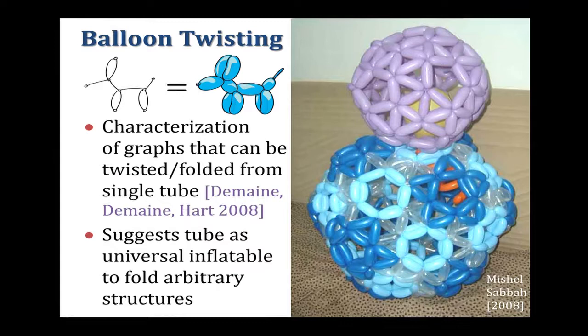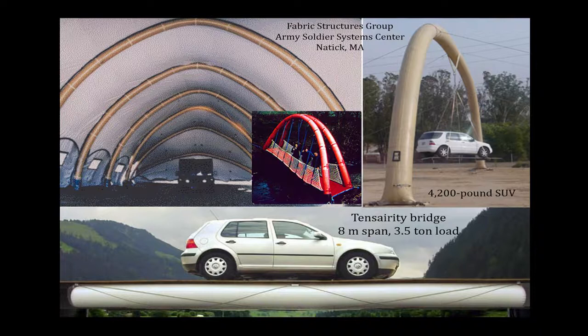Another way to do it, in a similar spirit of taking a one-dimensional thing and folding it into complicated 3D shapes, is balloon twisting. You may have seen this at birthday parties and so on. But in fact, you can prove that tubes are universal. If you just allow me to twist, like into a dog, you can characterize exactly what 3D shapes you can make, and you can make essentially anything you want. This, I think, has been underexploited. I don't know of any balloon twisting robots, but I would like to make one.